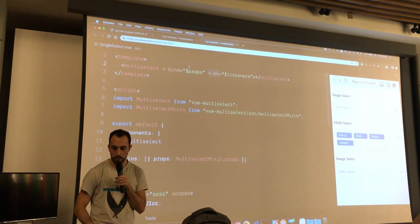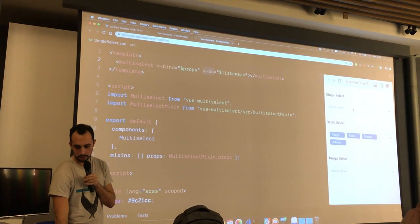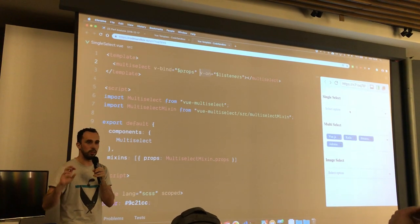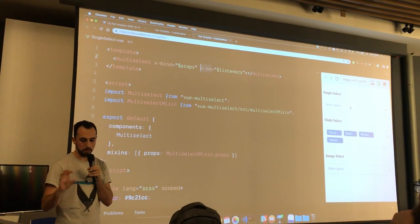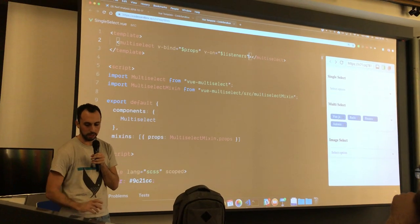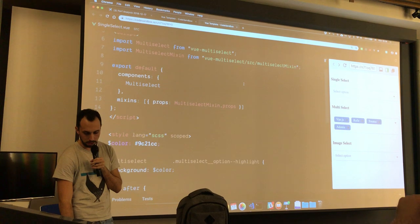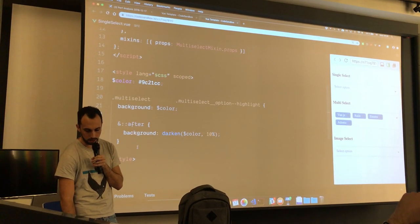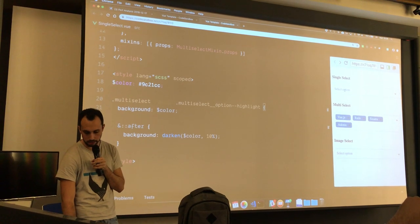So just by that, we can use this single select and provide any option you want from the outside. You could restrict it, you could make it as you like, but with this pattern, you can manage to do that. Also, an interesting thing here is that we redefined the color of the options of this select.